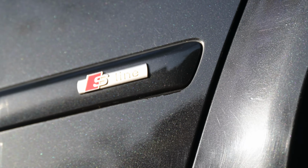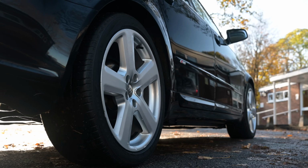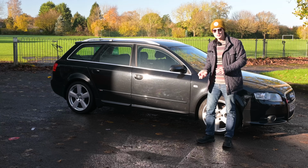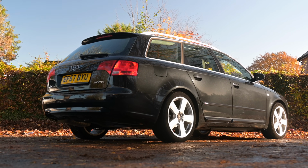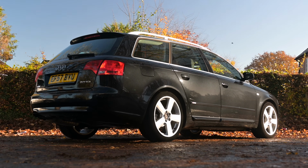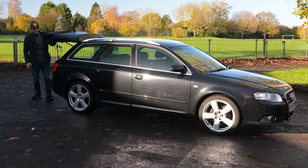Now this car is an S-Line, a model designation which carried over from the previous generation, which is the slightly sportier one with a stiffer suspension and a few other niceties around the car. Now the B7 was available in 3 body styles: the saloon, the convertible, and here the estate, or Avant as Audi will have you call it. This is possibly the most well known, but it's definitely the most practical of all the options, with a big family hauling boot around the back.